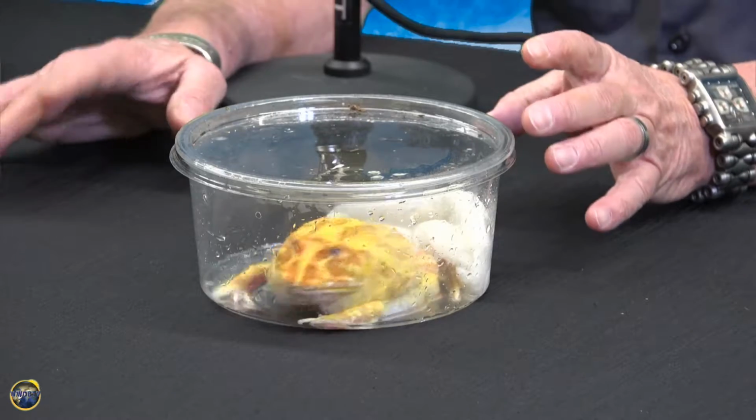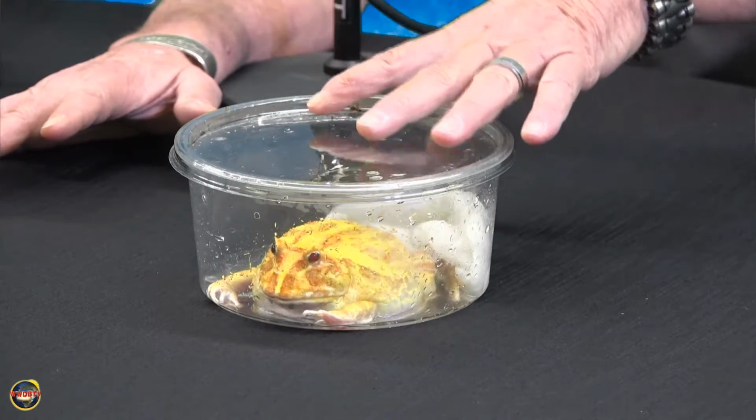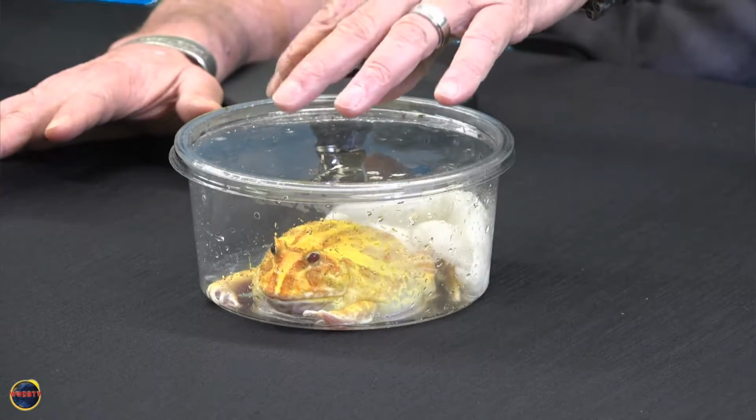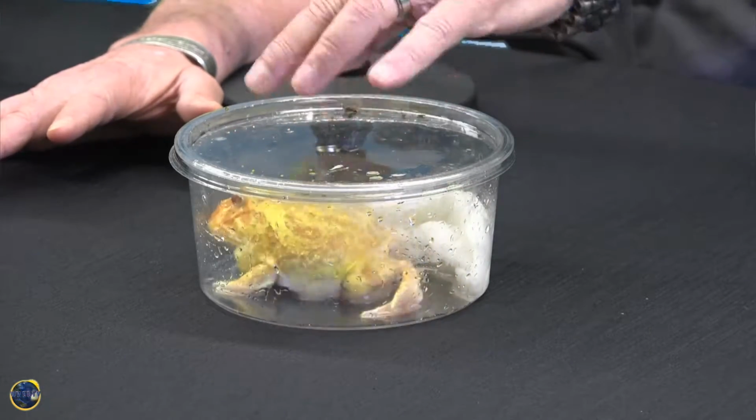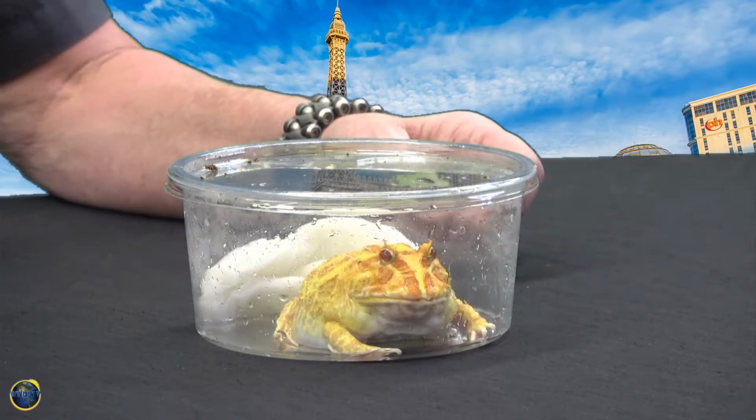I'm not being PC. It is missing all its black pigment. So in nature, this would be a green frog, with a lot of black, and then some yellow and browns mixed in. Well, you take away the black, and all you end up with is two different shades of yellow.